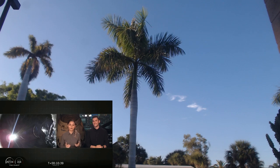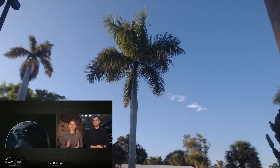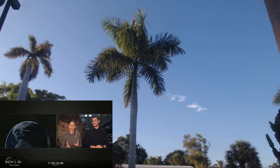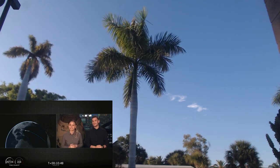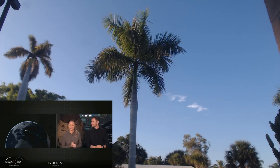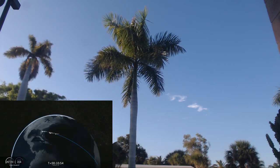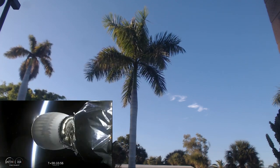So now the primary mission is still going well. We are about to enter the coast phase, so we're going to take a quick break, but we'll leave you with an animation that shows you where we are throughout the coast phase. We will be back at about T plus 26 minutes for second stage relight and the deployment of our satellite.